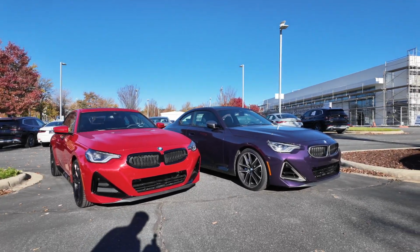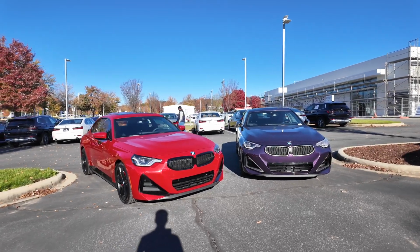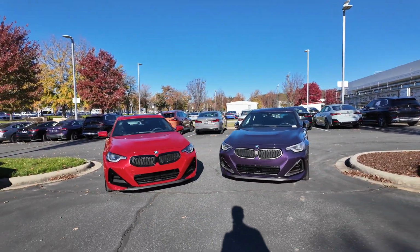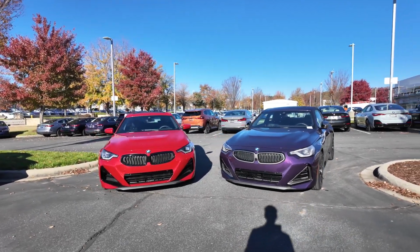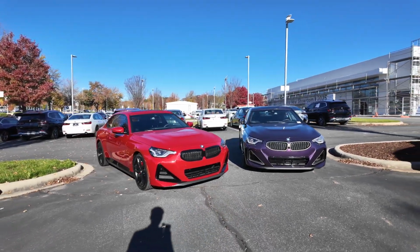So let's start off with pricing for both of these two series. For the 230, these start around $39,200. For the M240, they start around $50,100. So there is a significant price difference with a base 240. With a fully loaded 230, you might creep up closer to that price point.